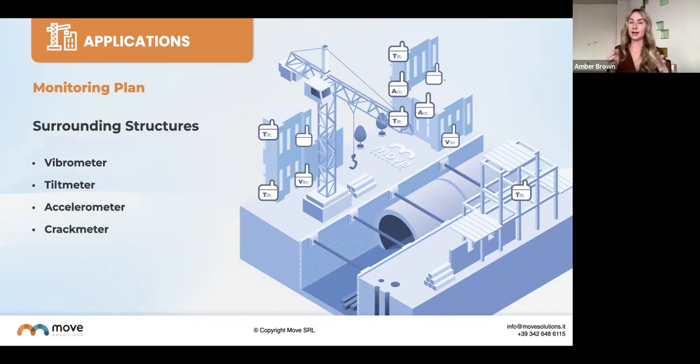And if you already have cracks, or maybe some large cracks in some surrounding structures, crack meters as well. This is going to give you the vibrations. You're going to see how the vibrations are propagating through the buildings and make sure that they're below a certain standard. The movement of the buildings, the static movements with the tilt meters, and then you can track the accelerations and do the modal analysis of the buildings and track those cracks.